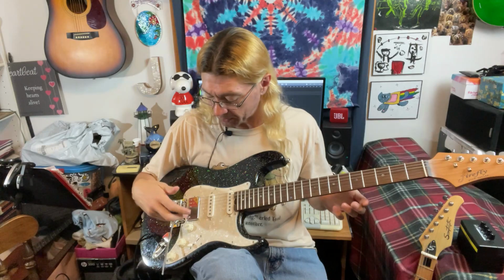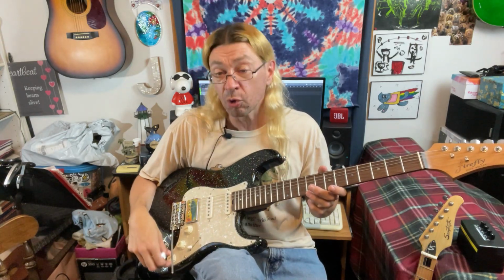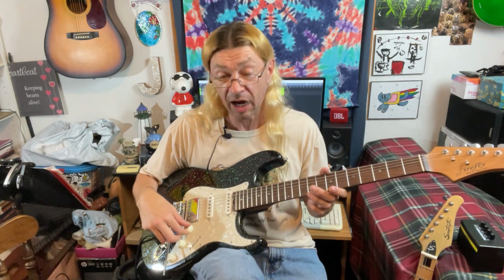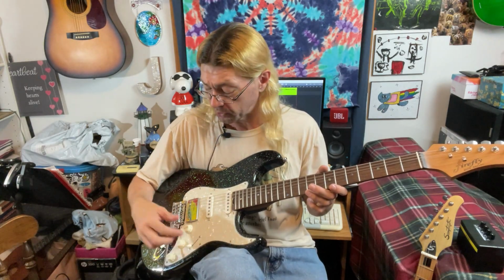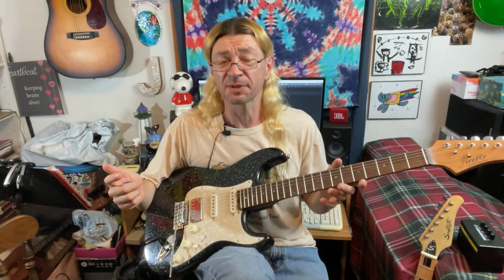I like the way the pickups sound. The pickups sound pretty damn good. Kind of wish it had coil splitting, but it doesn't. But that's okay. I usually use a humbucker anyway. I just put it in the bridge position and leave it there. I don't usually use the other pickups that much.